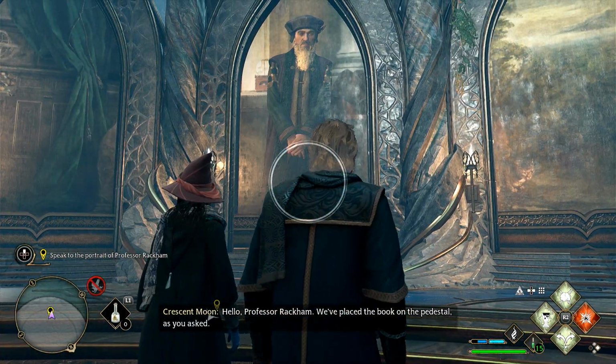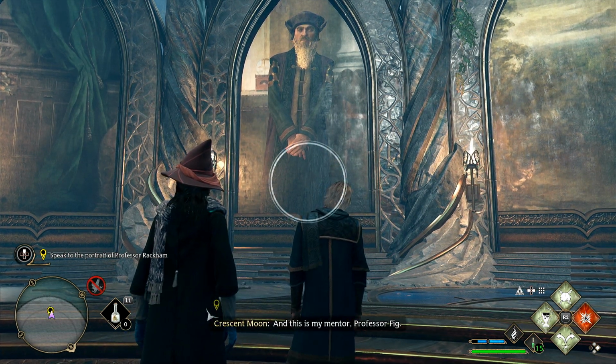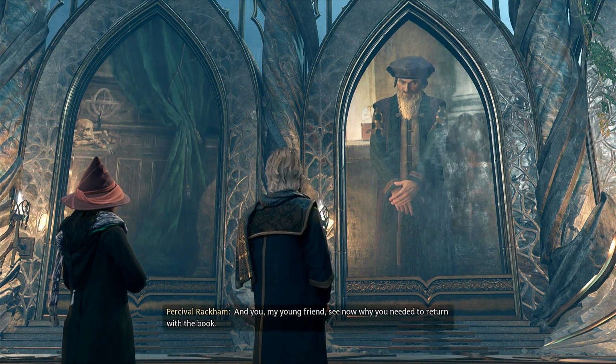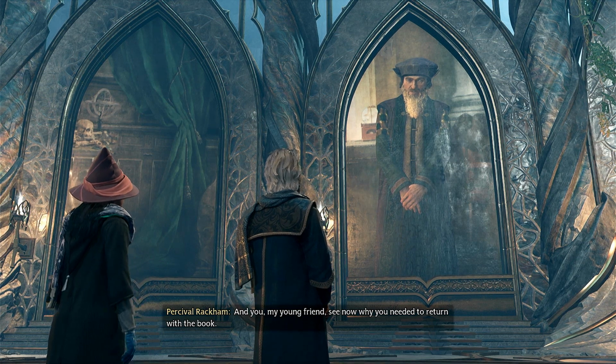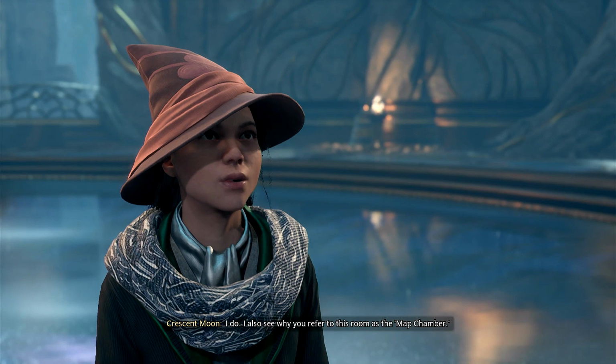Hello, Professor Rackham. We've placed the book on the pedestal as you asked. And this is my mentor, Professor Fig. How do you do, Professor Fig? And you, my young friend. See now why you needed to return with the book? I do. I also see why you refer to this room as the Map Chamber.